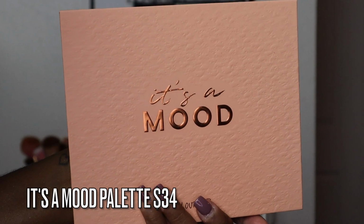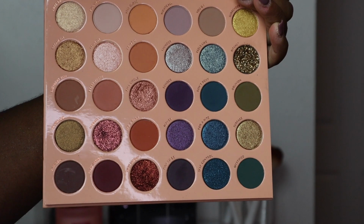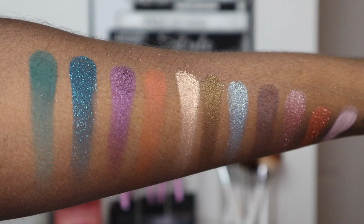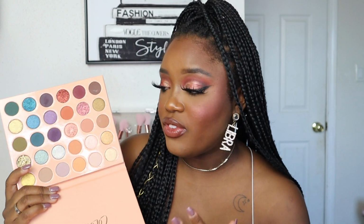We have one more palette from ColourPop, and you guys already know what it is, right? You guessed it. Of course, it's the It's a Mood palette. This is currently my favorite eyeshadow palette from ColourPop. This palette literally screams fall. This is a palette for those of you who love jewel tones, but you also love those grungy kinds of colors. You will definitely fall in love with this palette.